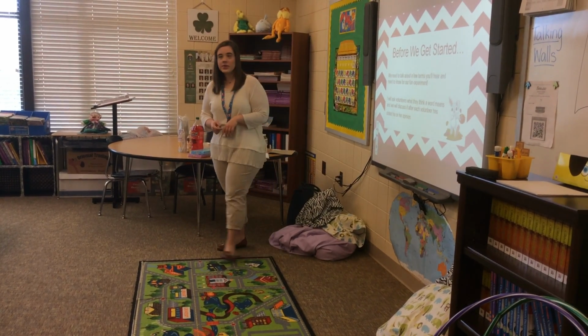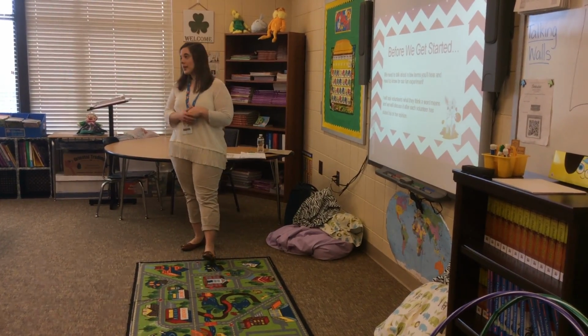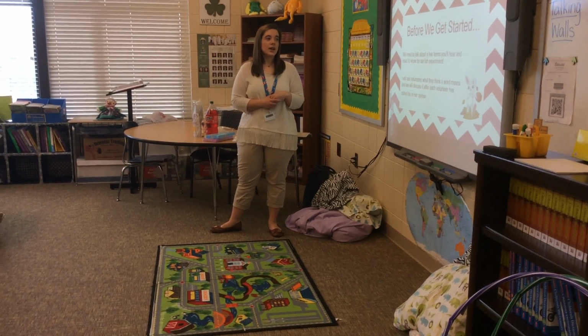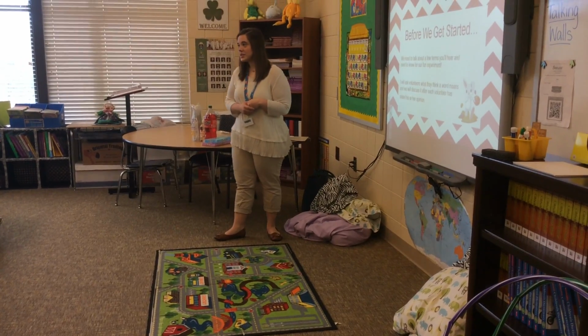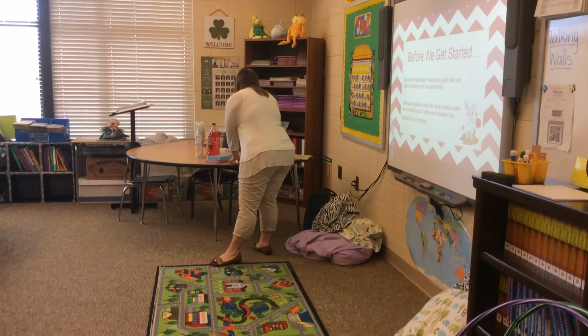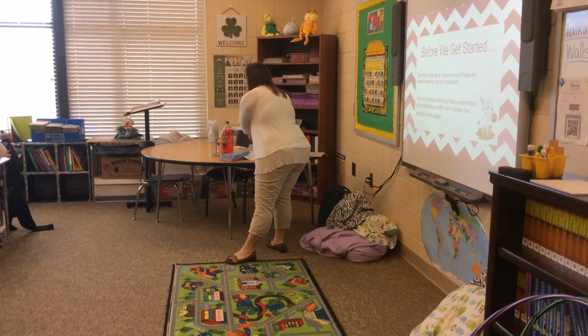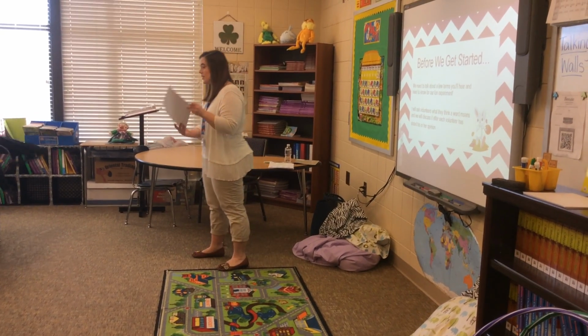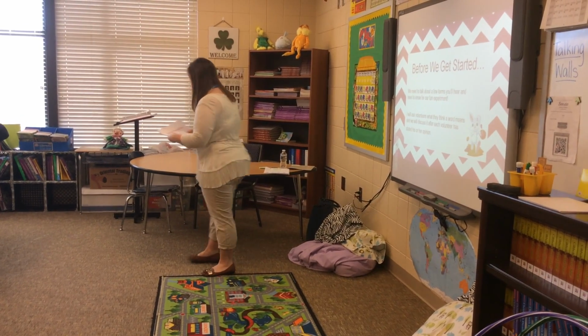Now before we get started, we need to talk about some terms that y'all are going to hear throughout this experiment. I'm going to ask some volunteers what they think a word means when I ask you the different words. Y'all can raise your hand and tell me, and then you're going to get a sheet with all of your vocabulary terms on it. And we'll talk about those in a minute.